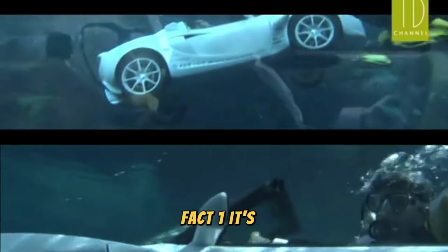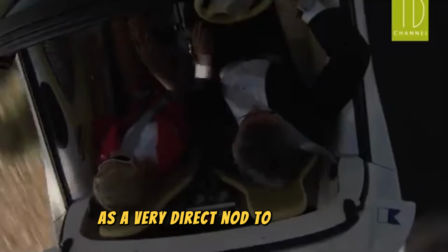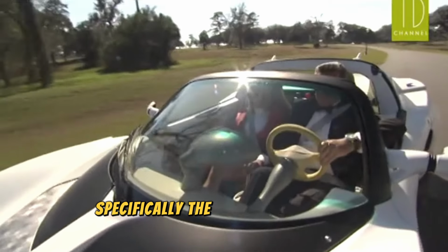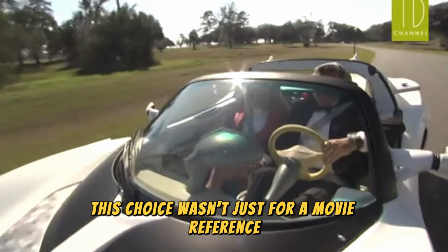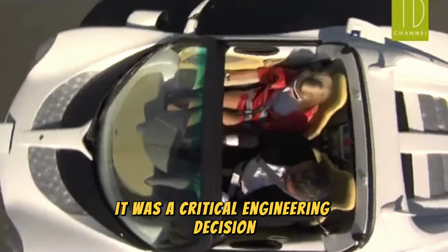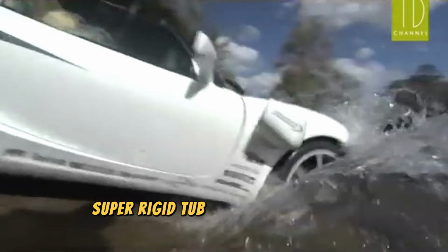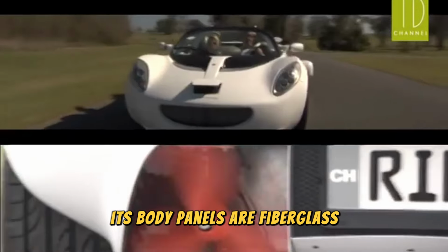Fact 1. It's a Lotus Frankenstein. Yes, as a very direct nod to 007, they based it on a Lotus. Specifically, the lightweight Lotus Elise. This choice wasn't just for a movie reference, it was a critical engineering decision. The Elise is built around a super light, super rigid tub, made of bonded and extruded aluminum. Its body panels are fiberglass.